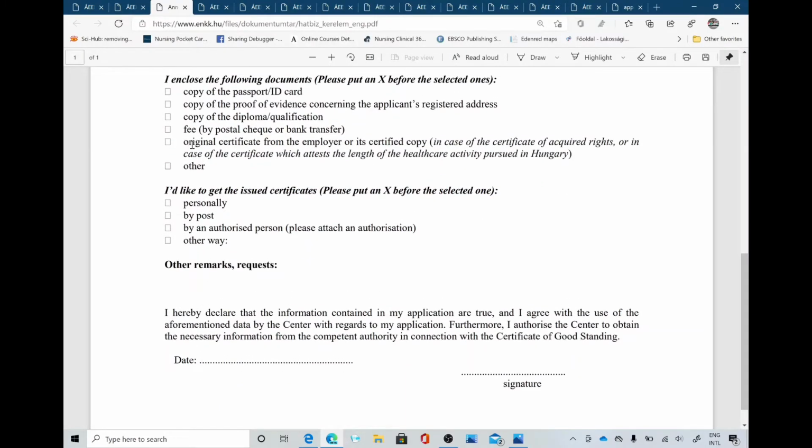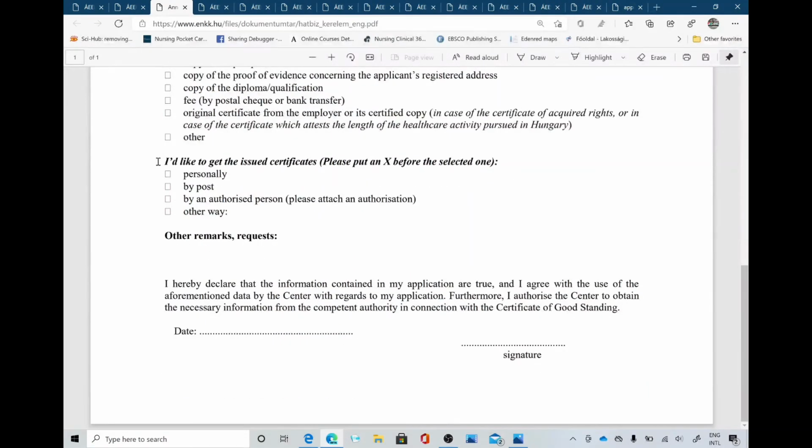And then the original certificate from the employer or a certified copy in case of a certificate of acquired rights. So as I said, if you work in Hungary for more than 2 to 3 years, then you can ask for this certificate. But for this certificate, you also have to provide the original employer certificate or its certified copy, only in the profession of those 4 fields that I have mentioned above. Or in the case of the certificate which attests the length of healthcare activity pursued in Hungary, like an experience certificate, then also you should request it from your employer, and any other documents that could be required.